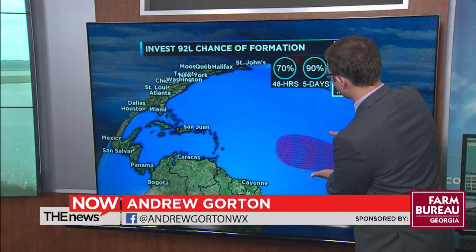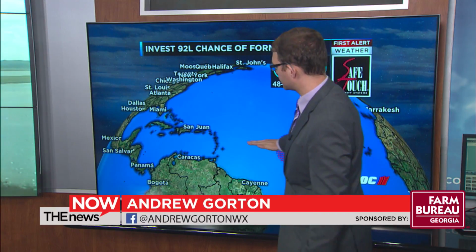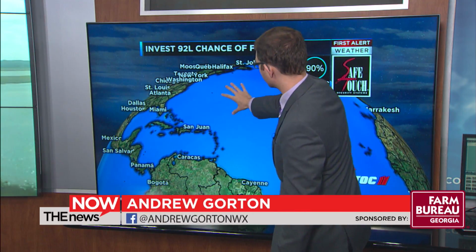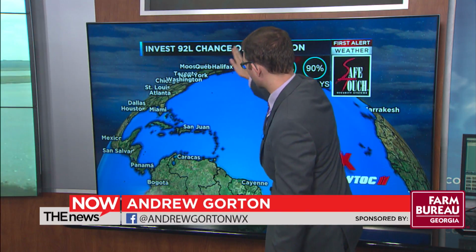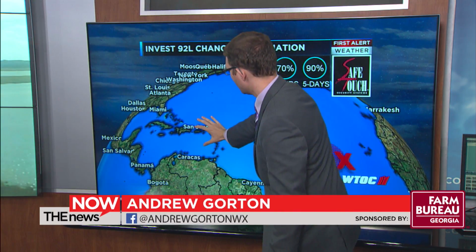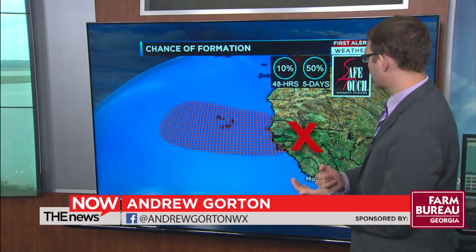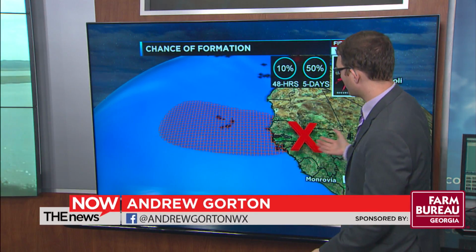This one is a little bit more interesting, because if I zoom out here for you, notice how this is a little bit further south. That gives it a little bit more chance for land interaction versus Florence, which is up here right now and will likely curve north. Whereas if you get a storm that's further south, obviously you have more land down there. And even so, looking at this other tropical wave that's coming off of West Africa right now, this one's along those same lines as well.